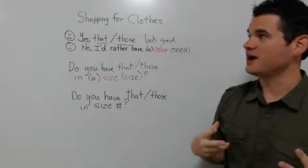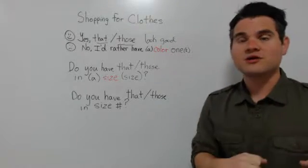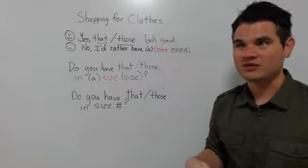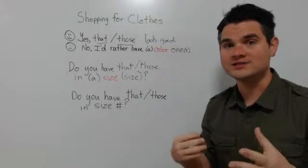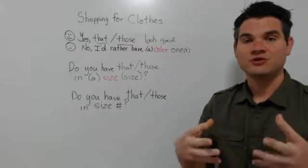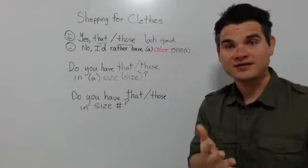Okay, now continuing on with the lesson, our store clerk has just asked us, how about this black one, if it's a jacket, or how about these brown ones, if they're shoes. So the store clerk is asking you, are these okay? Are these nice? Do you like these?